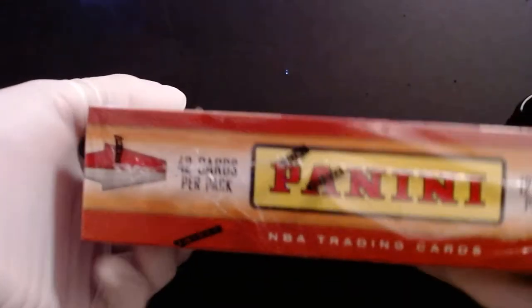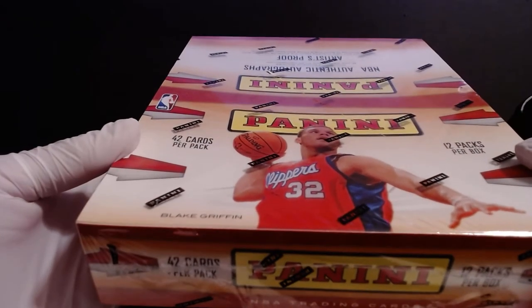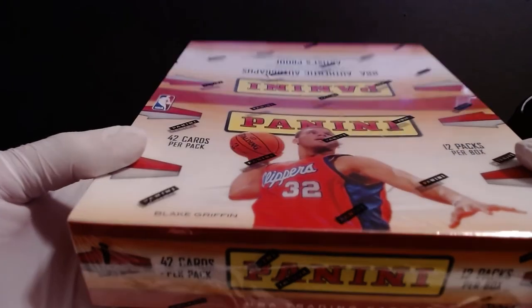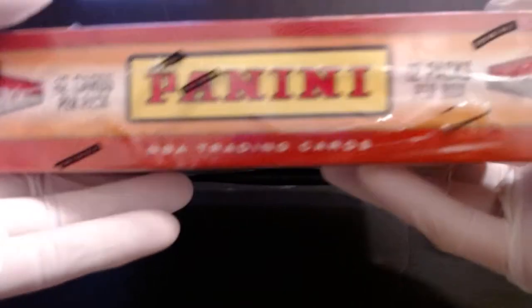So today we are doing a Panini Rat Pack box. I ripped the front open: 12 packs, 42 cards.